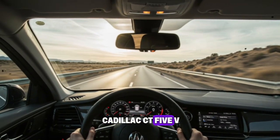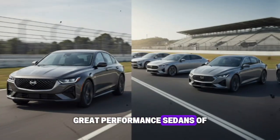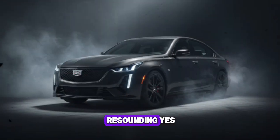So, is the 2026 Cadillac CT5-V Blackwing worth it? For those who want one of the last great performance sedans of its kind, the answer is a resounding yes.